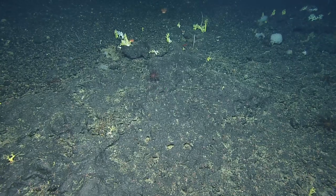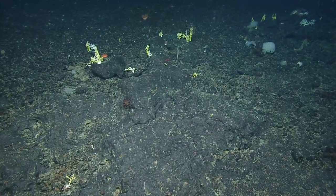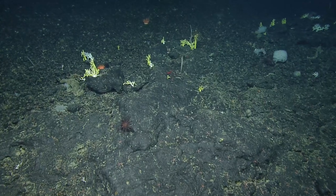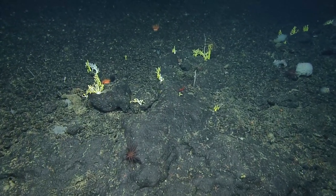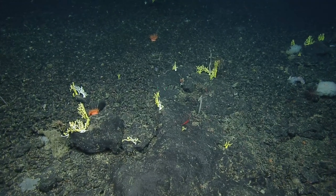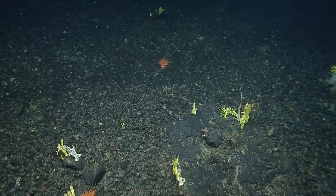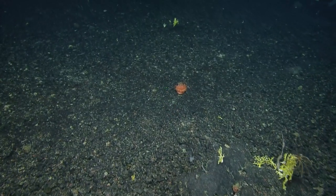Looking at the manganese crust, we're seeing a bit of a change here compared to what I'm more familiar with seeing on the tops of the seamounts. So we're probably more or less out of the igneous sequence here, and I'm hoping we start seeing some sediments pretty soon. Awesome. Oh, that's one of those long-legged, I think, Caridean shrimps as well that we just passed.